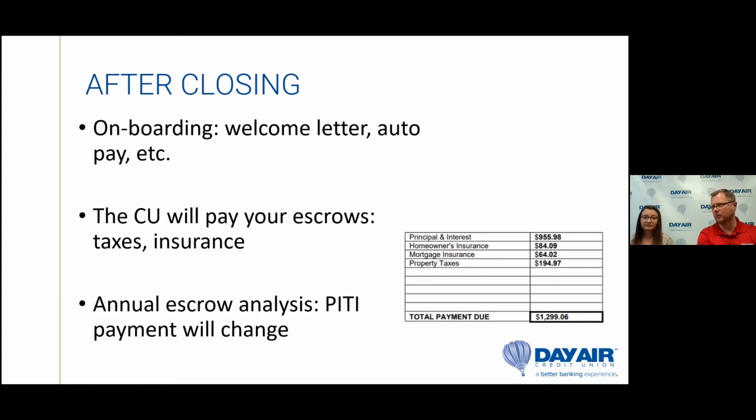There's an A on there too if you're in a homeowners association, but we don't generally pay that. You'll pay us the PITI, and we will once a year pay your homeowners insurance, twice a year pay your taxes. Then if you have private mortgage insurance, we'll pay that once a month. The point I wanted to make at the bottom is that the PITI changes just about every year.